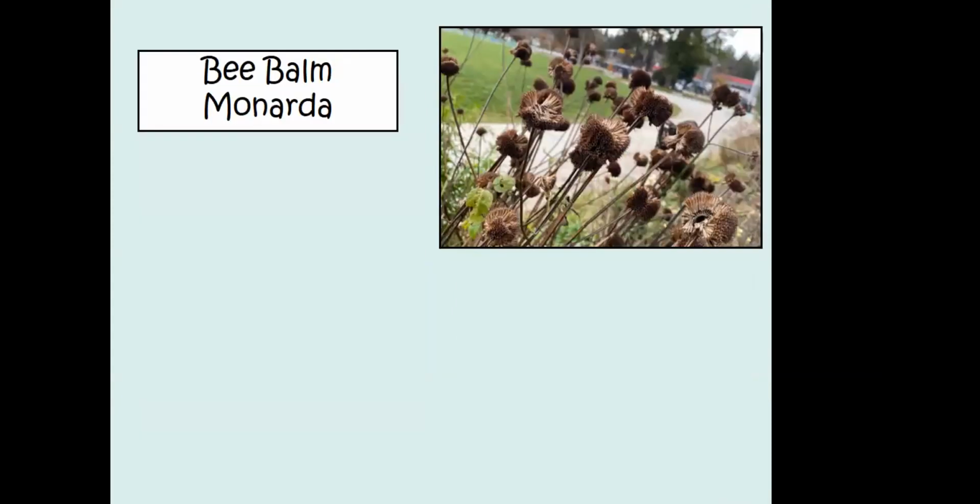Monarda or bee balm is another great garden plant. They've got very unusual shaped flowers that look very funky in the garden, and very stiff stems and great seed pods that look great. And again, you can see the birds have been feasting on these seed heads, very distinctive seed dispersal from the birds there.